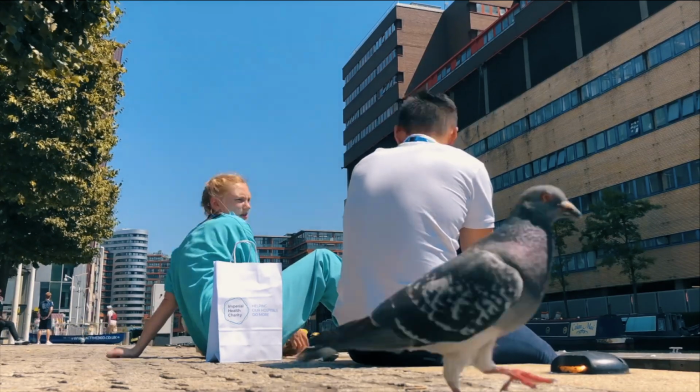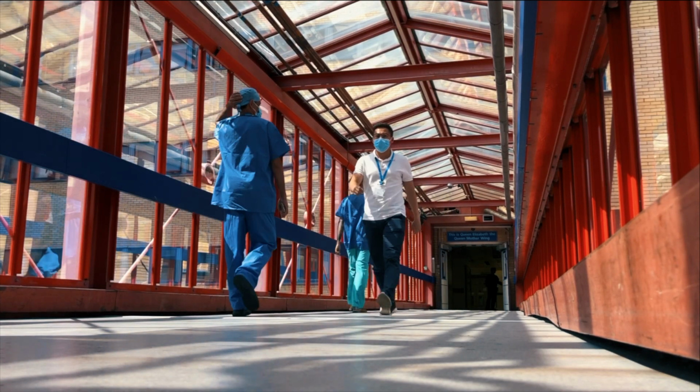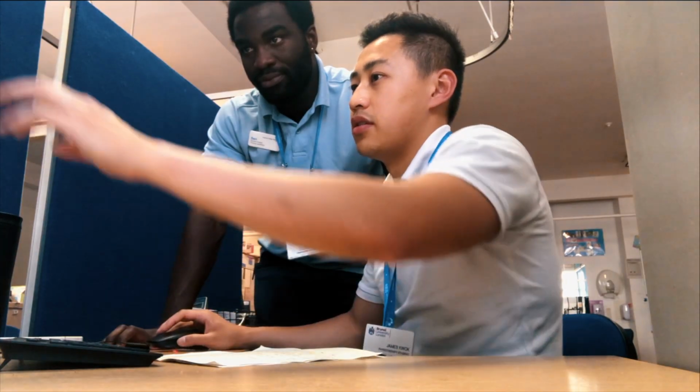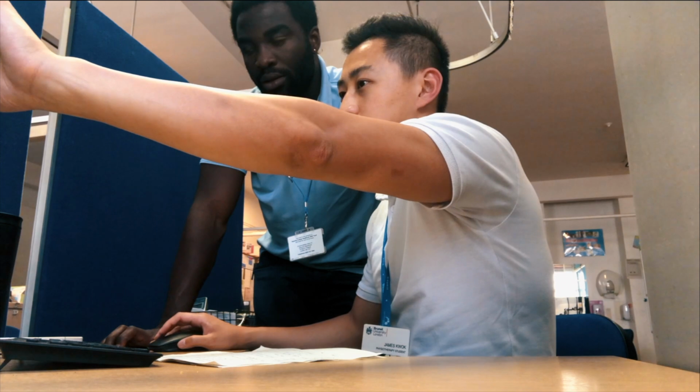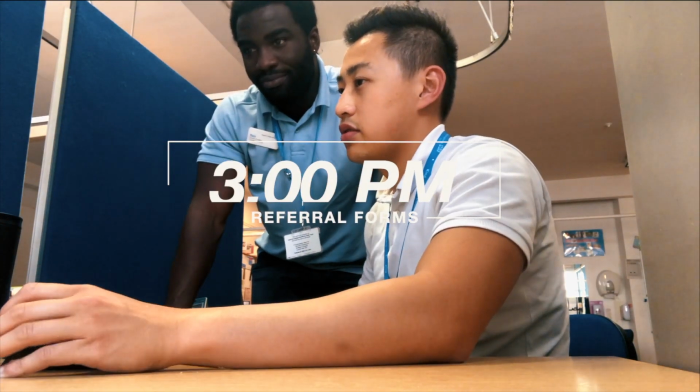Okay, back in the ward. In the afternoon, I'll treat patients I haven't treated yet, and if the ward isn't busy on the day, I might see some of the patients again for a second session if they require additional input from the therapy team. At 3 PM, if I've seen all my patients, I'll start to fill in discharge or referral forms.